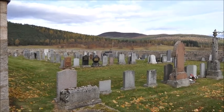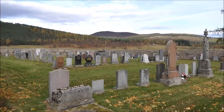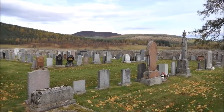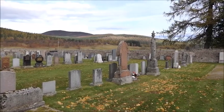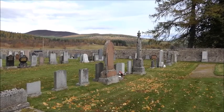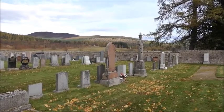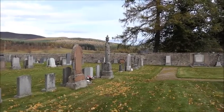It's quite a nice resting place here, as you can see in the distance, and Braemar Castle's right over there. You can't see it from here because there's big trees in the way, but looks like they're clearing the trees up there. But as you say, very windy.